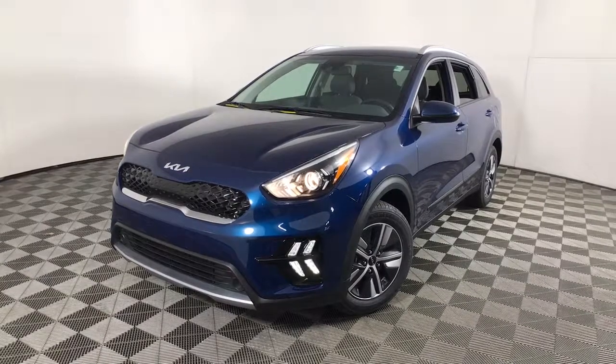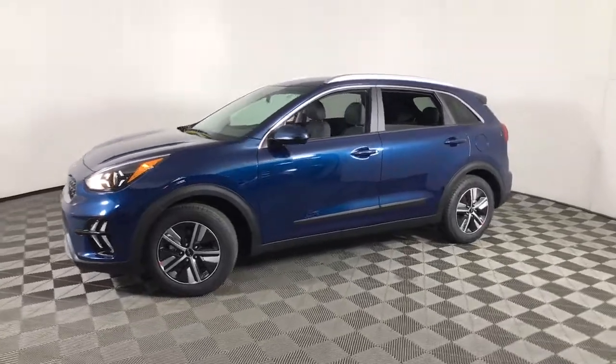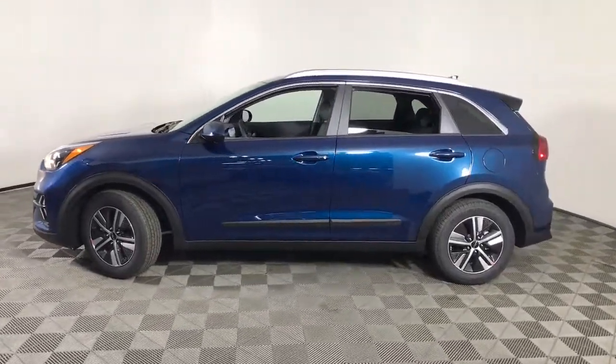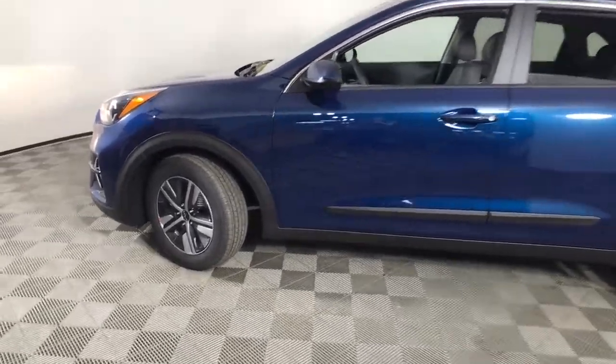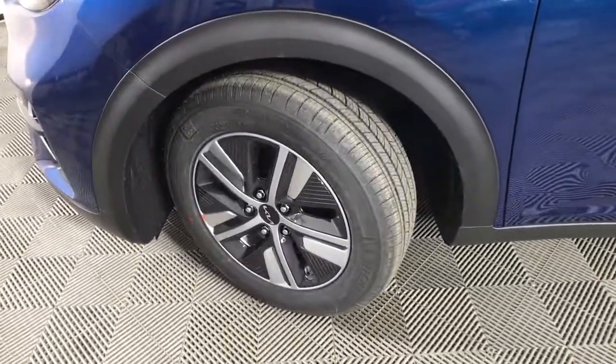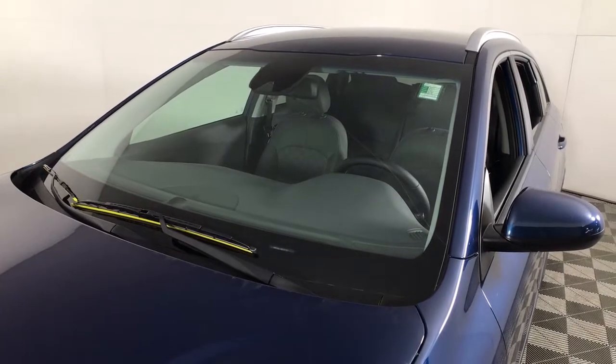Picture yourself in the 2022 Kia Niro. This smooth-riding, well-constructed Niro is ready to meet your family's needs. With a flexible interior layout, stylish, quiet cabin, room for cargo, and the latest safety and infotainment technology, this reliable and efficient hybrid crossover will help you navigate every adventure with ease.